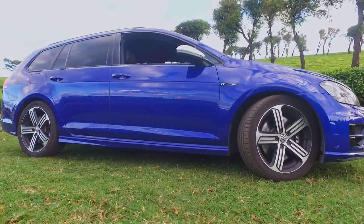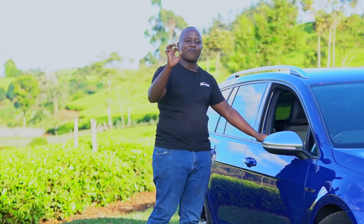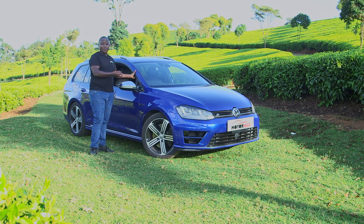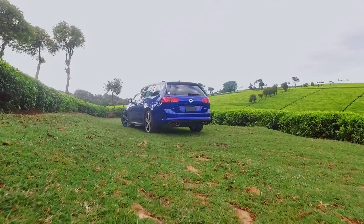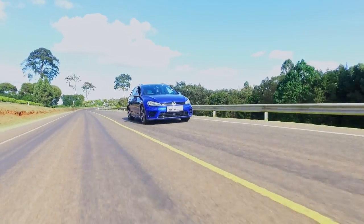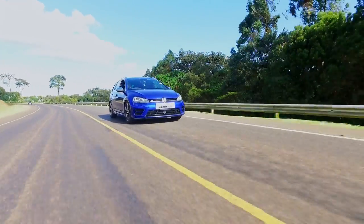And why does this car have roof rails? It's because it's a wagon and it has a longer wheelbase. So that is why I told you it's not the Golf R variant, it's the Golf R wagon. But if it was a normal Golf, then this would be a Golf variant. With a GTI, you do not get a wagon variant of it, but from 2015 we were able to get a Golf R wagon, which is the car that we are reviewing today. And it's a car that can serve two worlds. It's a practical vehicle, it's a performance vehicle, and can also be used as a normal daily driver family vehicle.